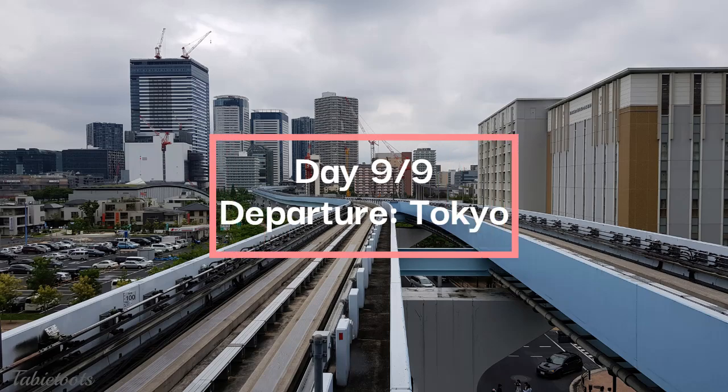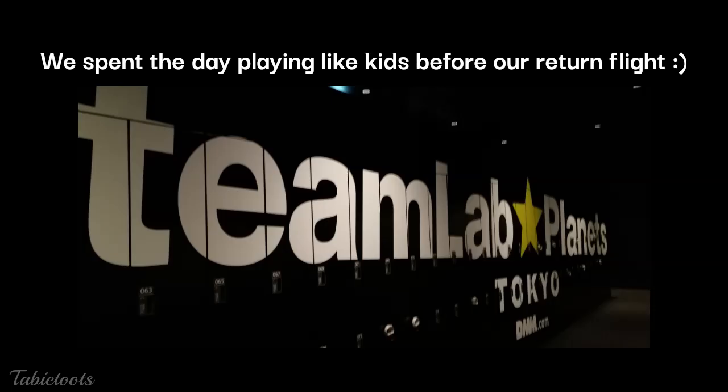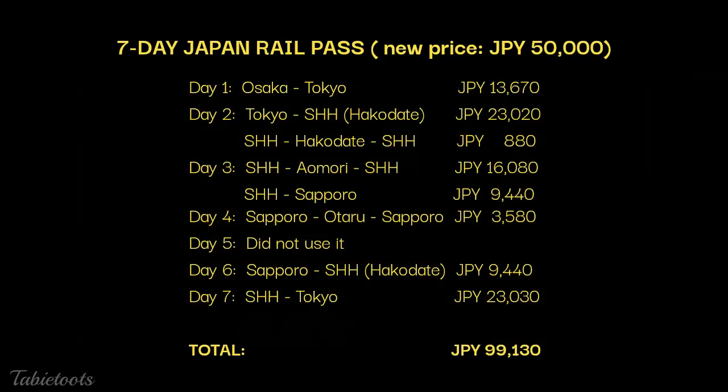Day 9. Time to go back home. Our flight was at night, so we just left our luggage at the hotel and did some activities until late afternoon. So that's how we used our 7-day JR pass. Even if we got the JR pass at 50,000 yen, our total usage would still be double the cost.